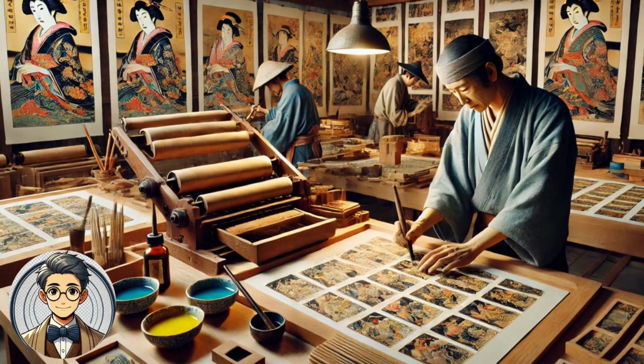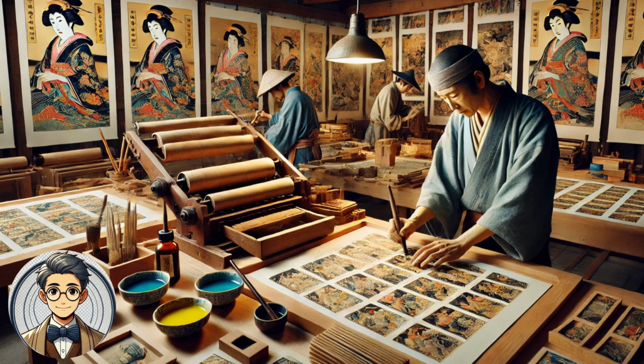But that's the beauty, right? Ready for a closer look at these masters in action? Let's peel back the curtain on the craft that took Edo and the world by storm.